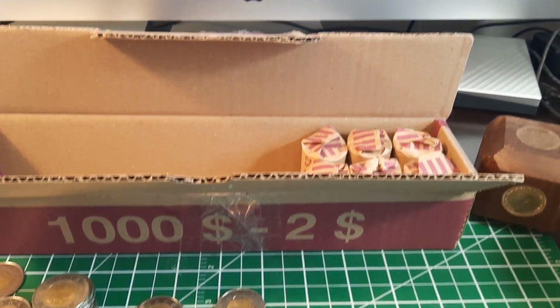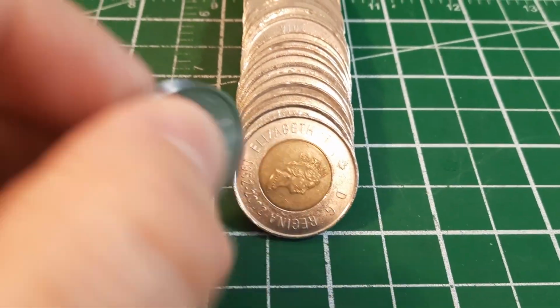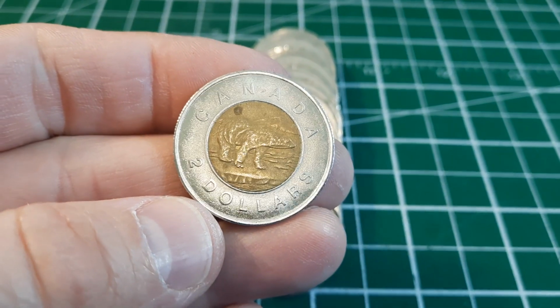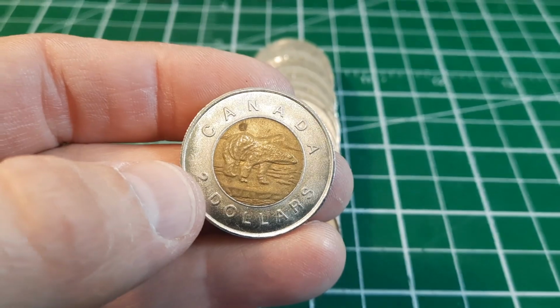We're in roll number 14, and the very first coin of this roll is a no-doubter fake 1996 Camel Toe Toonie. So there's no question about this one. This is a counterfeit coin.